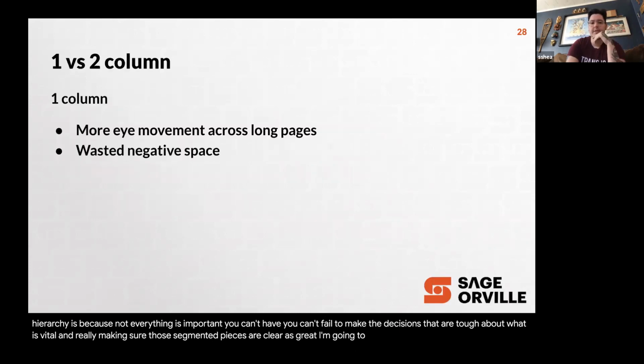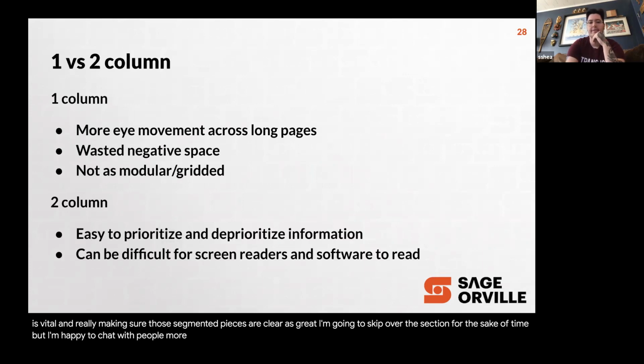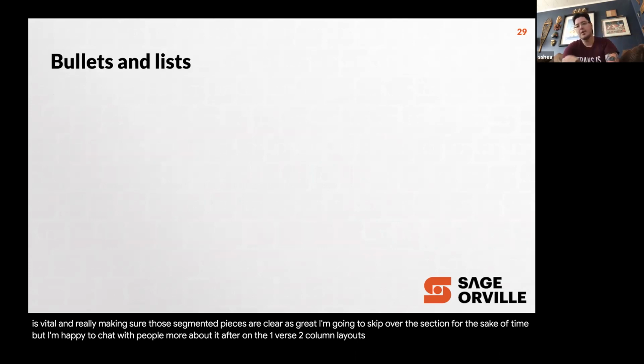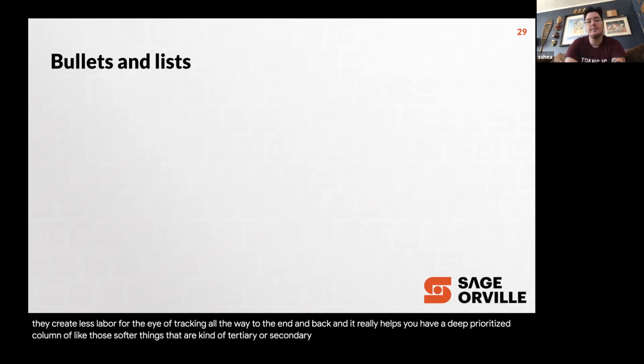I'm going to skip over this section for the sake of time, but I'm happy to chat with people more about it after. And the 1 versus 2 column layouts. 2 columns upload a little worse, but they create less labor for the eye of tracking all the way to the end and back. And it really helps you have a deprioritized column of those softer things that are kind of tertiary or secondary cares.